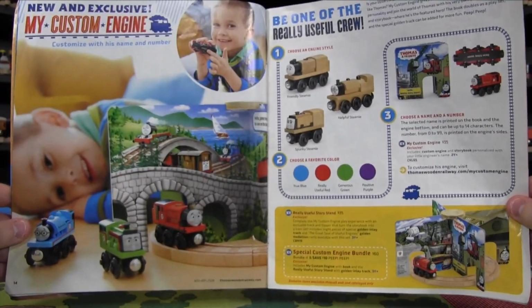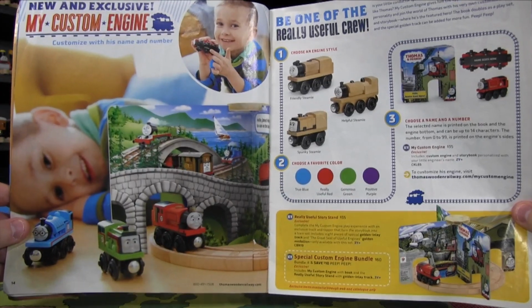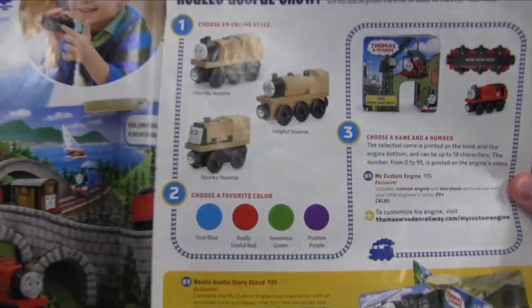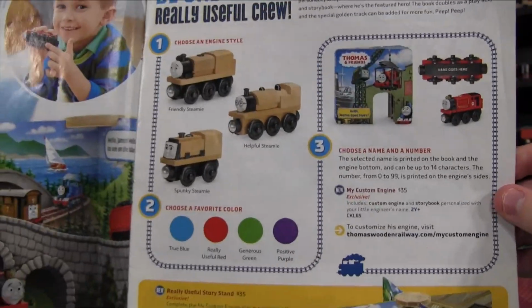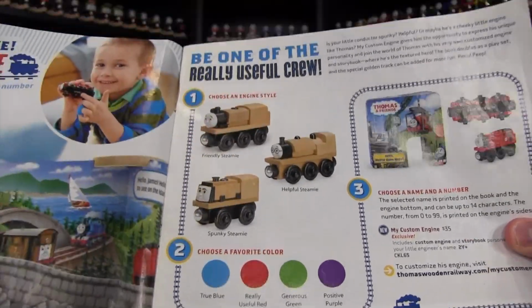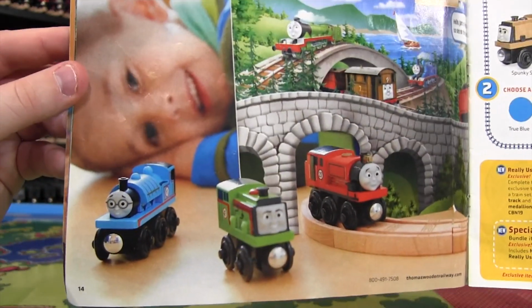Probably the coolest thing that ever came out of the Thomas Wooden Railway website was the My Custom Engine. I did a video on this several years ago, and it really was a cool thing. You could basically customize your own engine, which I think we've all had the fantasy of doing. And there wasn't as much customization as I would have liked. I remember when this was announced, I was like, only 3 engines. That's kind of lame. But you have to remember all the different versions and colors and things you were dealing with.